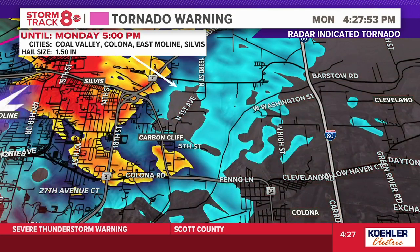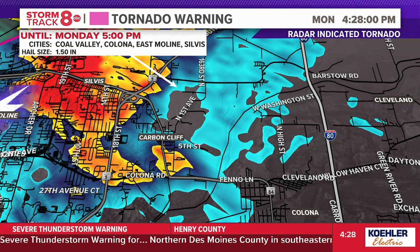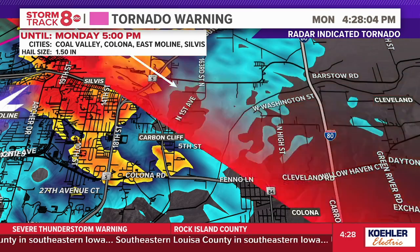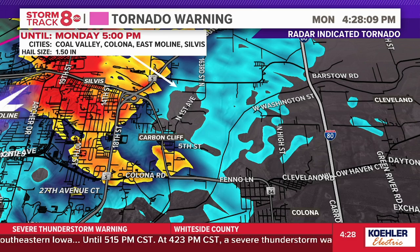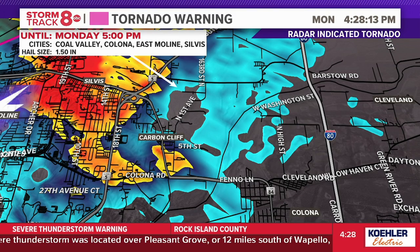Once again, tornado warning out until 5 o'clock. Hopefully, if you have been hearing the sirens, you are making your way to your safe place. Please, please do not go out and try and find this rotation. More importantly, this tornado is a very dangerous situation. We certainly want the spotters out there doing their thing. They will be sending the pictures to us. That's the most important thing.